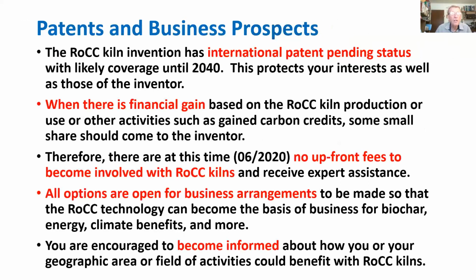The RoCC kiln invention has patent pending status. We expect coverage until the year 2040. This protects my interest, but it also protects your interest because I'm hoping you'll become involved and interested in this in some ways. This is the discussion of the investors: they've got to have patent protection or something, intellectual property rights. We've got it, and it's being processed at the international level.